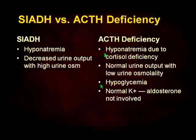And they can get hypoglycemia because of the cortisol, but their K is normal because it's not a mineralocorticoid problem, it's just the cortisol. Okay, so another reason for low sodium.